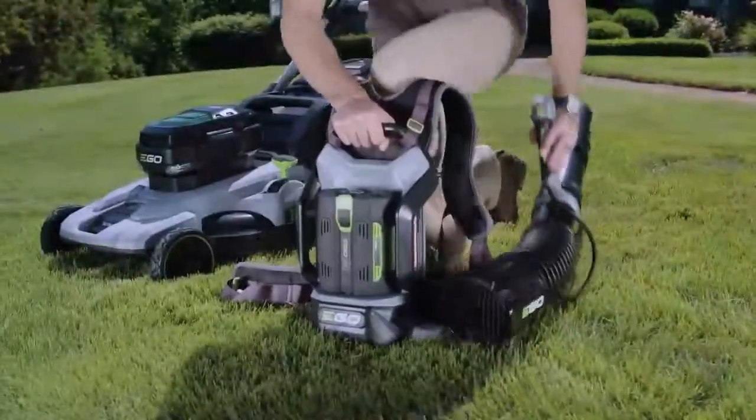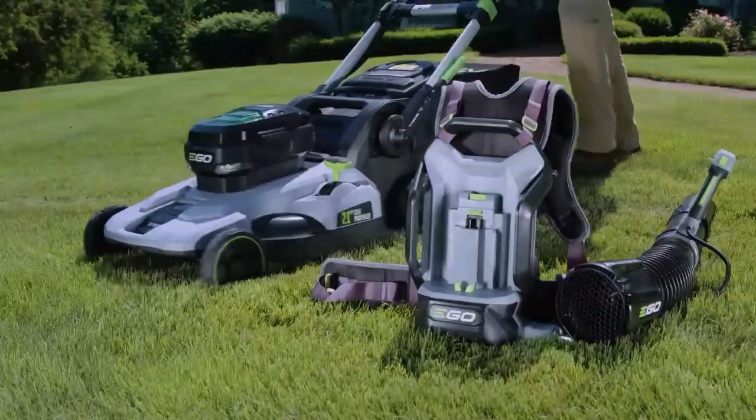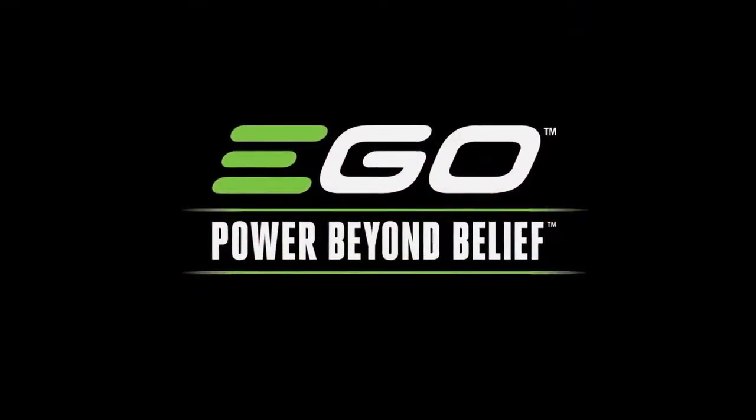The Ego Power Plus battery is part of a system and can be used on any tool or charger for maximum versatility and value. Revolutionize the way you do yard work with the industry's top-rated cordless platform of tools. Ego. Power beyond belief.